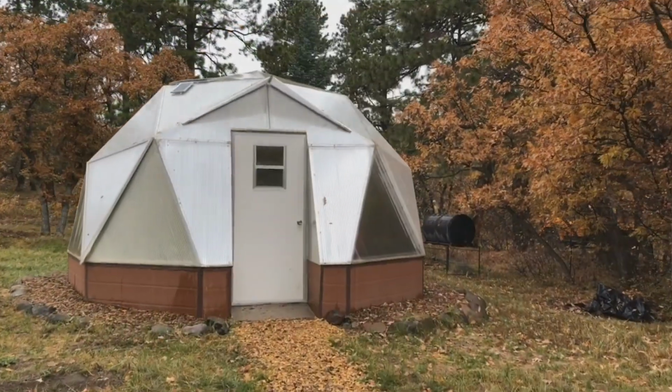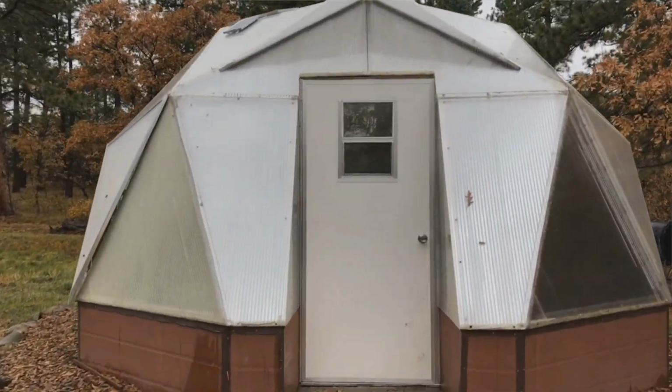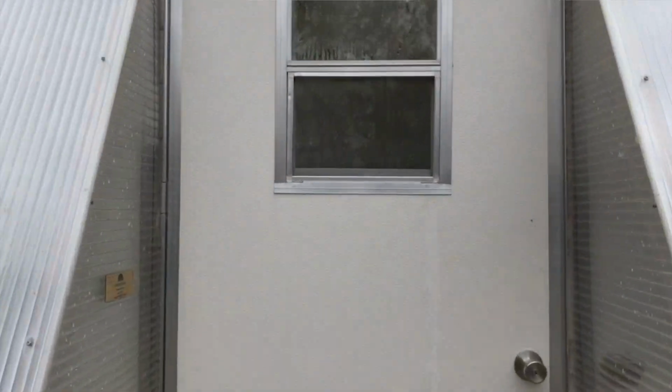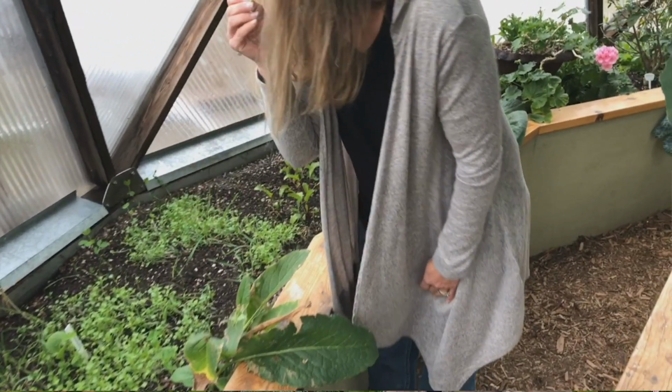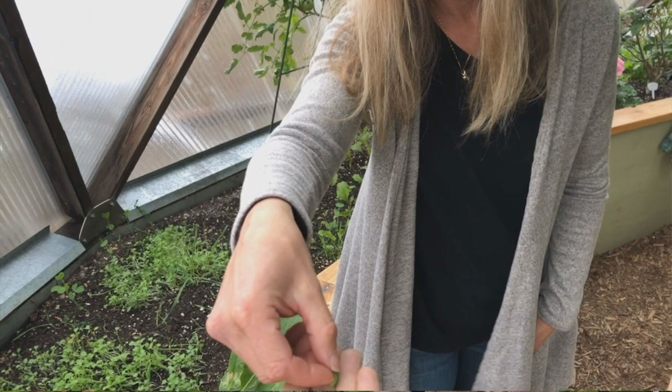The Grow Dome is a place for me to go and kind of hang out and get some work done. It's important for everybody to spend time putting their hands in the soil. This is a great opportunity for you to be able to produce food year-round.